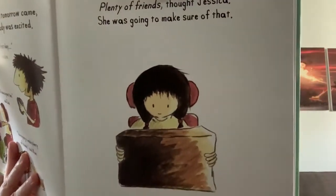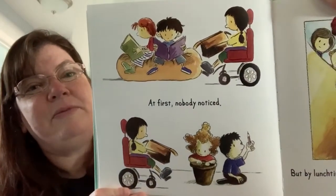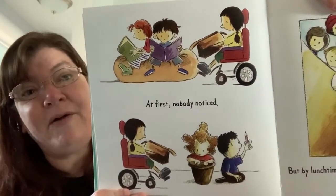Plenty of friends, thought Jessica. She was gonna make sure of that. She was gonna make plenty of friends. And she's sitting in her chair and she's holding her box. At first, nobody noticed her. They were playing with their own friends, people that they already knew from pre-K.